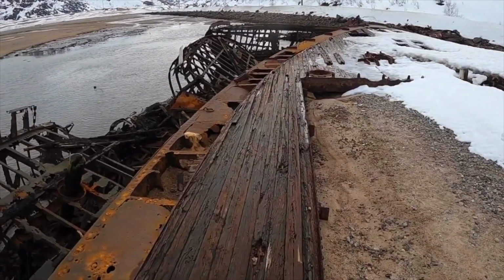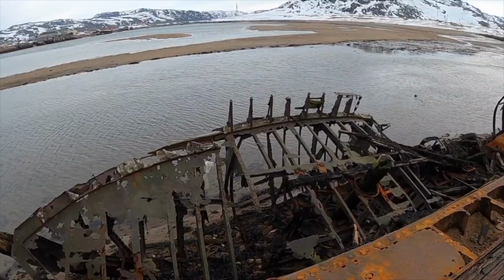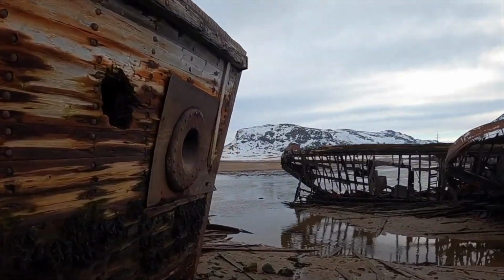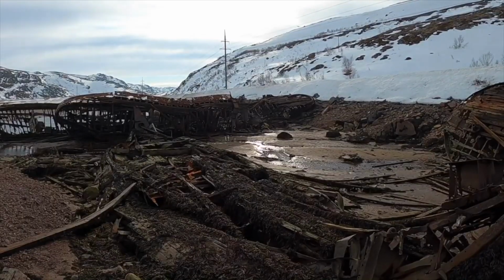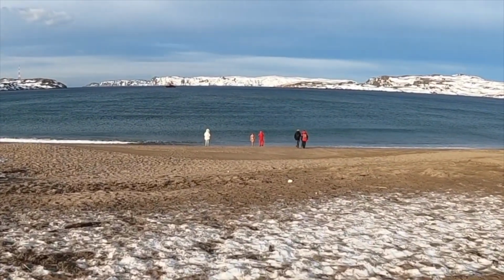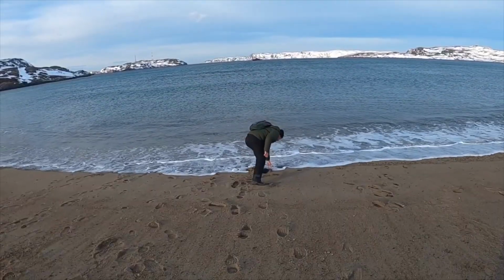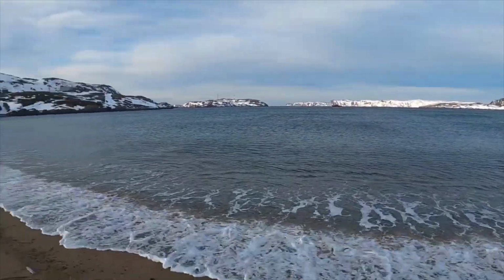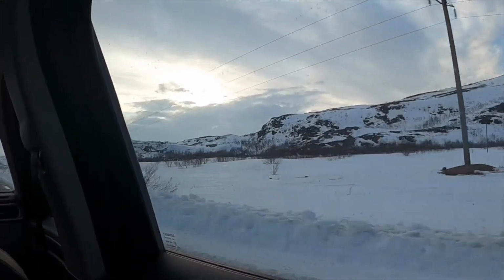Part of a ship. So the guide tells us that these ships are from before the Second World War, just left in this little bit. Old damage everywhere. Great. This beach in the Arctic, and there's a girl there in a bikini. My God, what is she playing at? Just to dip my finger in the Arctic Ocean. Very cold. And back to the Tundra Lodge.